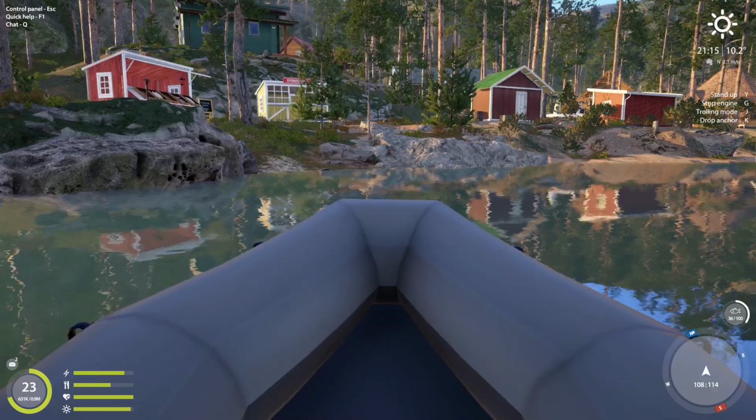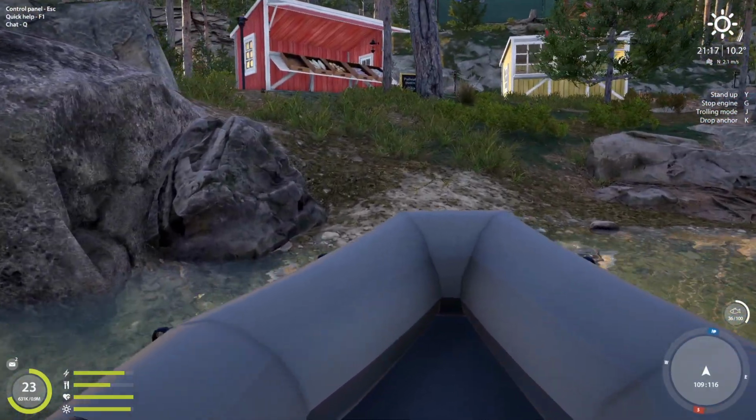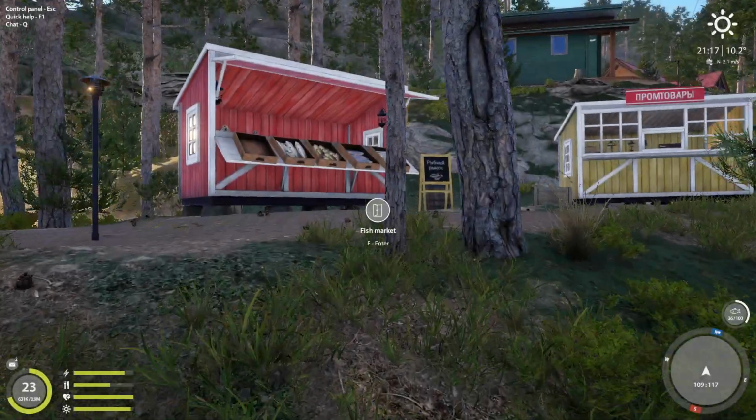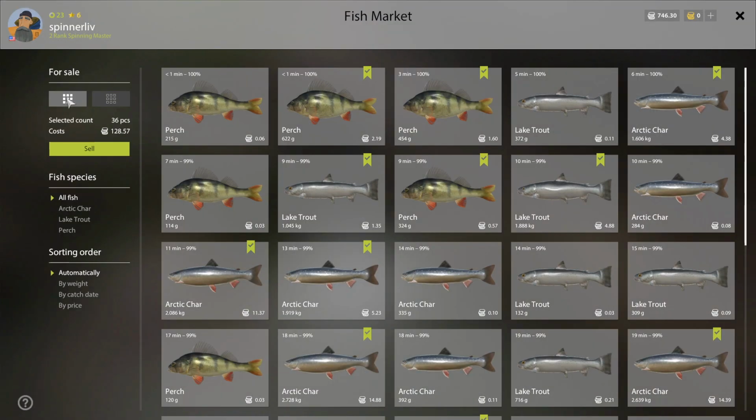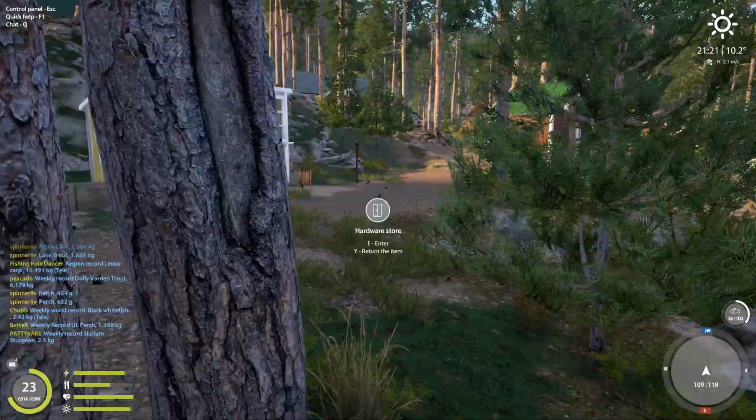So I'm gonna guess we hit 100 silver. And probably above 100 would be my guess, but I'm gonna say 100. 128 silver, not bad. That big old Arctic Char was 42 by itself.